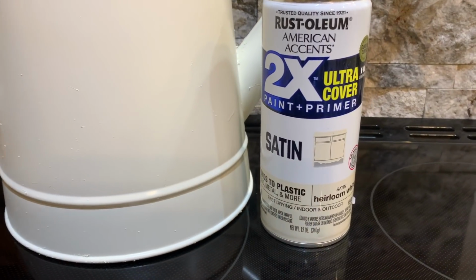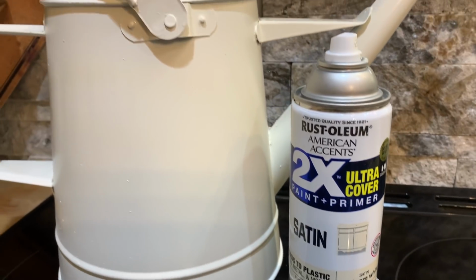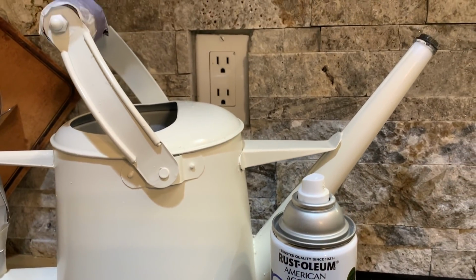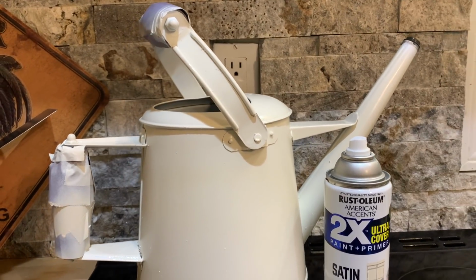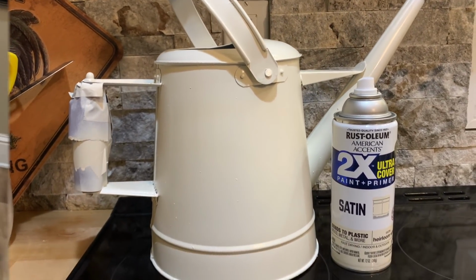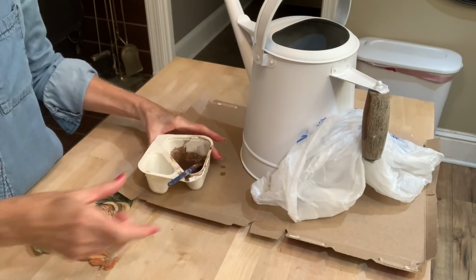So that's why you'll see it painted white a little bit in the video here, but I thought it looked better as a cream color. I also taped up the wooden handles because in a few minutes I'm going to take some brown craft paint and water it down, and I'm going to use that as a stain to stain the wooden handles.